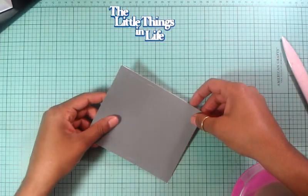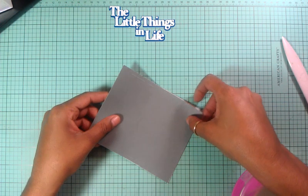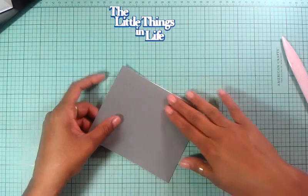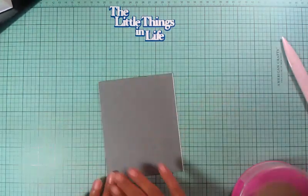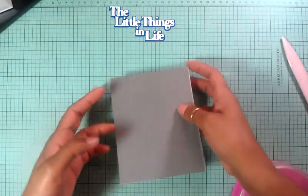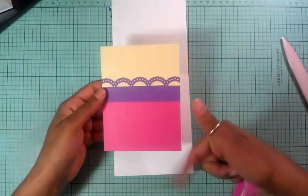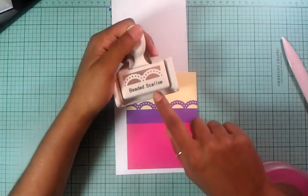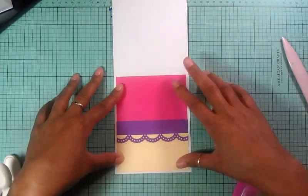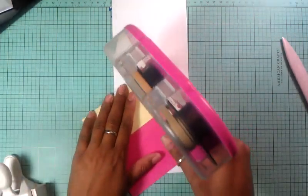It's going to be showing a little bit of the white, but that's alright. So that's our first layer. But before I finish doing the front, I want to do the inside. For the inside, I already cut it out and put it together, yellow, purple, and pink, and I used my beaded scallop punch. I'm trying to see if I should put it this way and have the yellow on the bottom. I think I'm going to do it that way because the pink looks really good on the top. So let me glue this down.